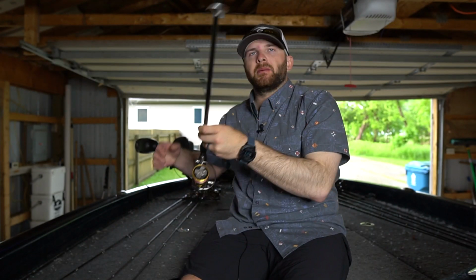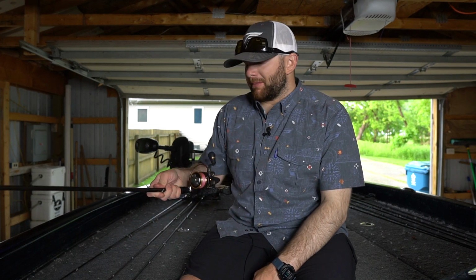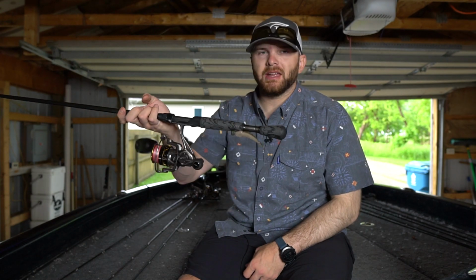So that is my first setup for Ned rigs. I also could see myself using this for deeper water drop shotting, when I'm power shotting with like a 1/2 or 3/4 ounce weight on those deep water smallmouth. But right now I have a Ned rig on it, 1/4 ounce, with that little goby from my buddy Handmade Fishing.